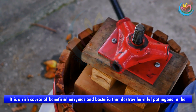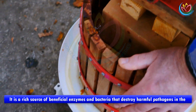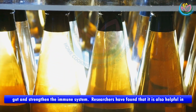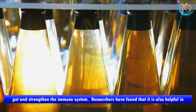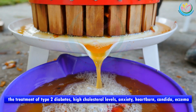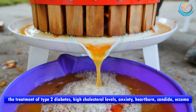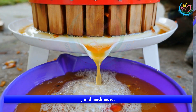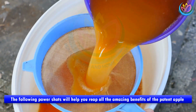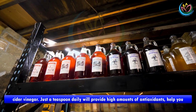It is a rich source of beneficial enzymes and bacteria that destroy harmful pathogens in the gut and strengthen the immune system. Researchers have found that it is also helpful in the treatment of type 2 diabetes, high cholesterol levels, anxiety, heartburn, candida, eczema, and much more. The following power shots will help you reap all the amazing benefits of the potent apple cider vinegar.